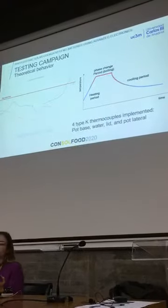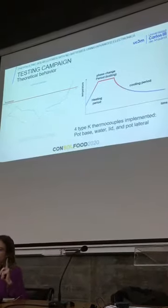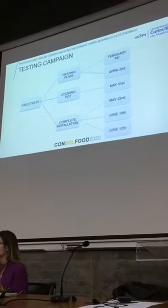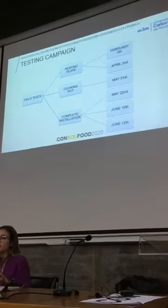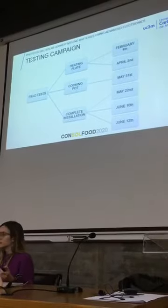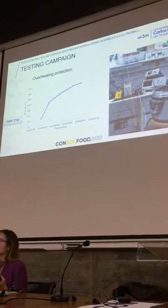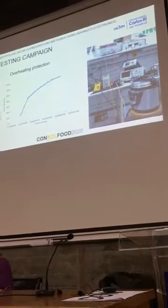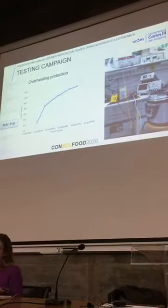We also had the sensors calibrated, and we also studied theoretically what the curve of temperature was supposed to look like in our experiment trials. So this is the trials schedule we followed, and the first three were testing of the heating plate. The fourth one was the final testing one. It was performed in a lab at the university, and we just wanted to see if the resistors were working as we expected.